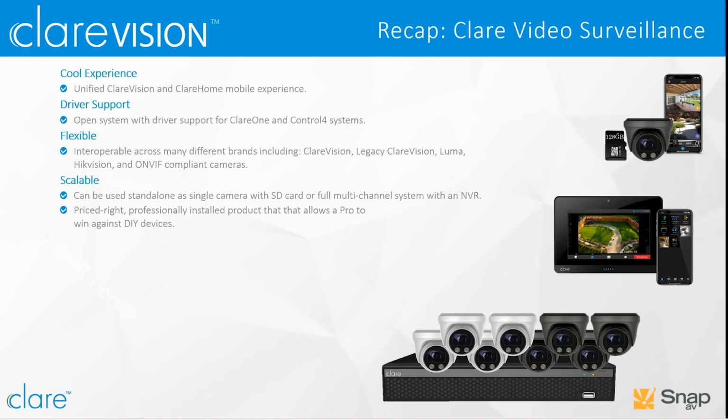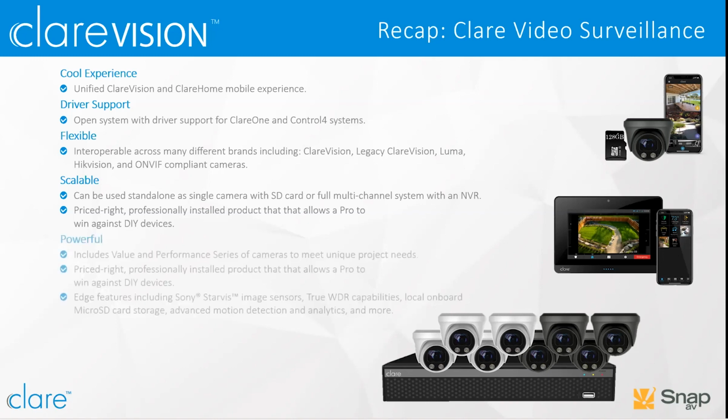Driver support for Clare One and Control4 at launch. Flexible: it covers ONVIF cameras. You can go buy a Luma camera tomorrow and strap it onto one of the NVRs. Scalable: you can start with a $105 retail camera with an SD card built in and a mobile app, all the way up to multiple NVRs on a job site. And we wanted to price it right so you could be professionally installed and compete against the craziness in the DIY world.